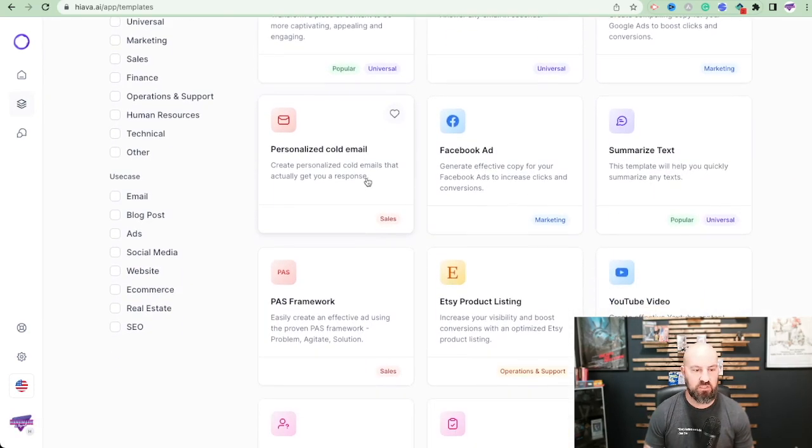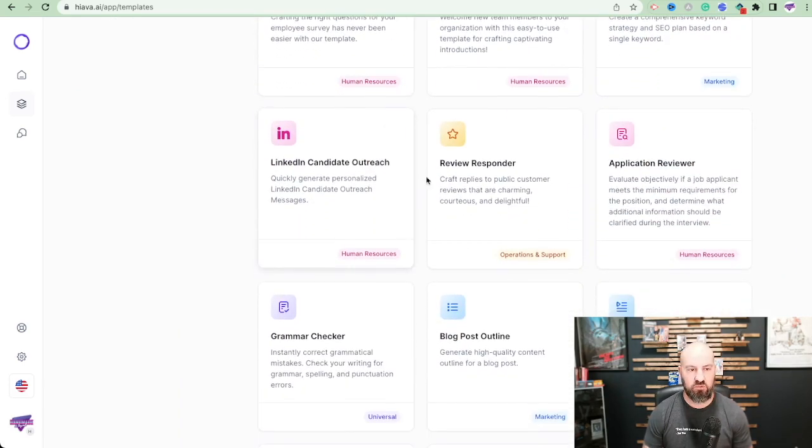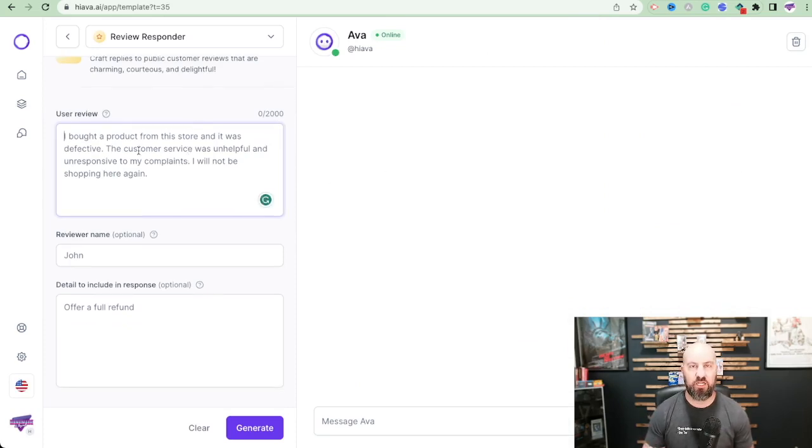The next thing that you can use this for, as far as Etsy goes specifically, we can use the review responder. And this is a user review. If someone put in a review and you want to respond to it, which you can do within Etsy, usually you can do it for good or bad reviews, but just keep in mind that does lock your review. So once you respond to it, it can't be changed.